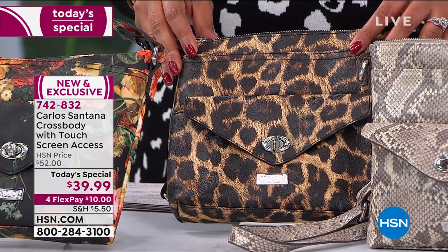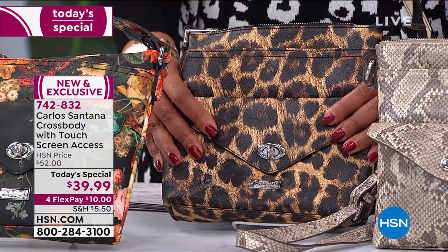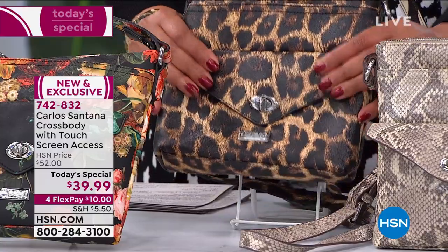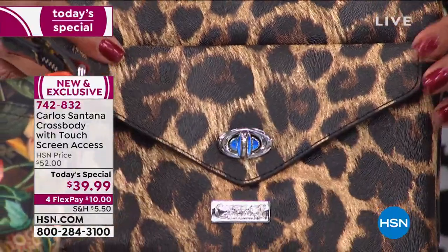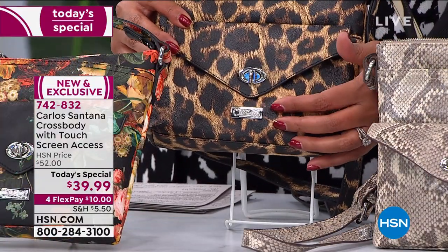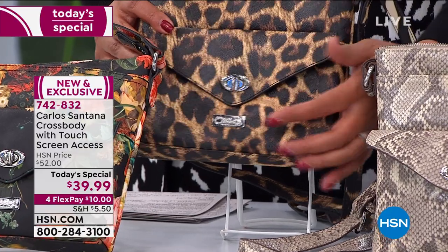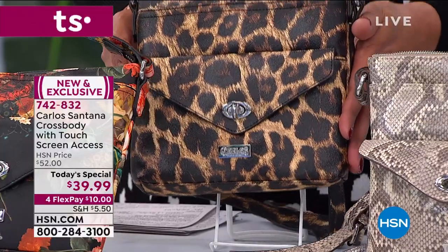Now, we also have it in the leopard. That's also a fantastic color. When you think of leopard, this is soft. It is a textured faux leather. It feels like the real thing. I'm going to be honest, I had to keep touching it. Okay, look at how beautiful this leopard is. This is also very, very popular. Leopard goes with everything. You have basically the Carlos emblem there, so that you know that this is the famous Carlos Santana. This is the perfect size crossbody, and you can get a lot in there. You're going to love it.